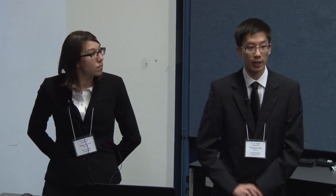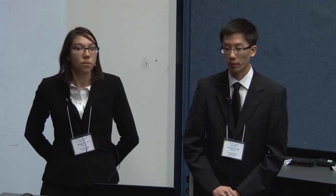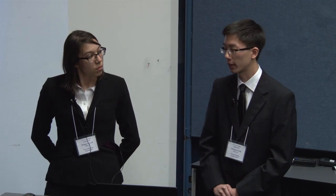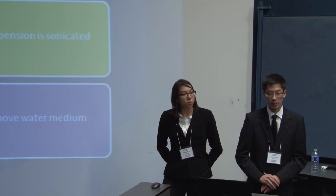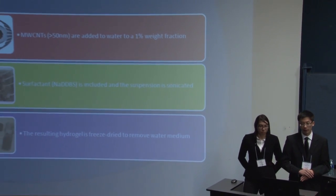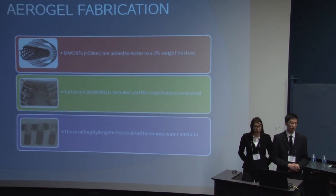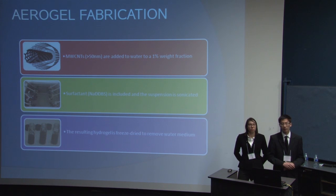And so now I'll quickly cover the fabrication process that we went through to fabricate our aerogel. This procedure was followed based off of a scientific paper by Brining titled Carbon Nanotube Aerogel. In this paper, Brining used single-walled carbon nanotubes to make their aerogel structure. However, for our design, we went with multi-walled carbon nanotubes due to the improved conductivity of this material.